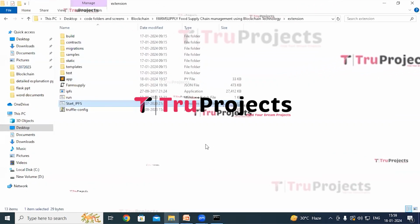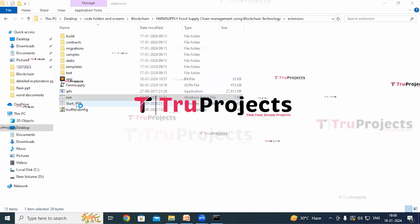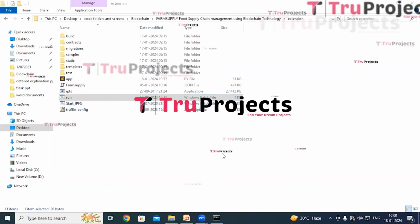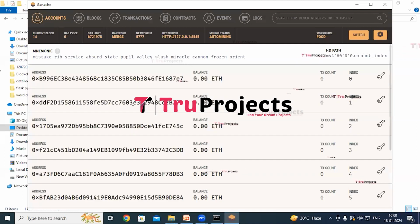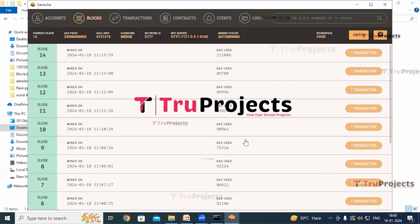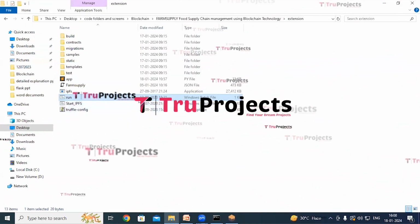Minimize this. Before running the run.bat file, first we need to host the server. For that, open the Ganache. So we can see the server has been hosted. Now minimize this. Now double click on the run.bat file.